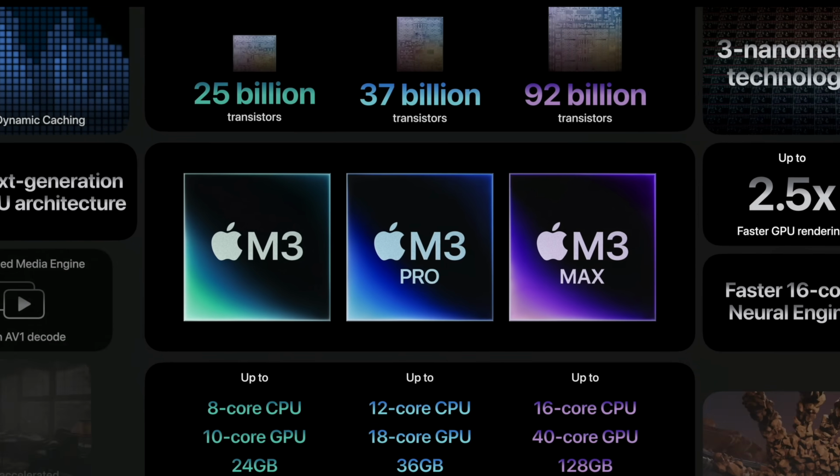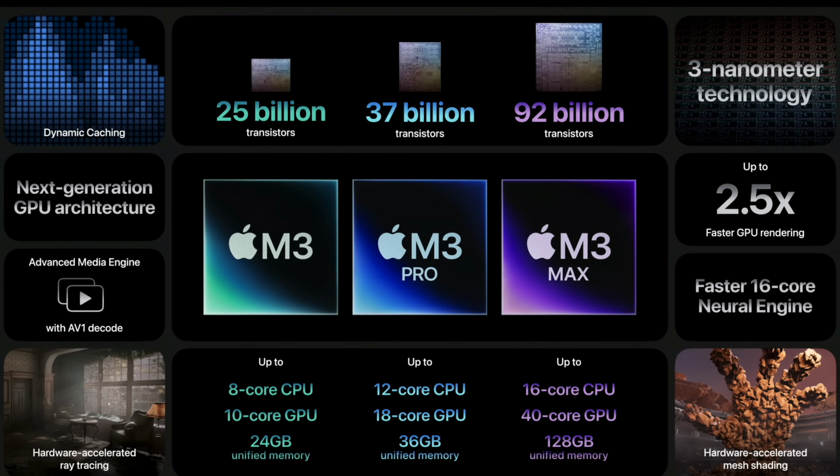There's AV1 decoding, and a faster neural engine for on-device machine learning. Apple claims that these changes in the M3 make the new MacBook Airs the best consumer laptops for AI.